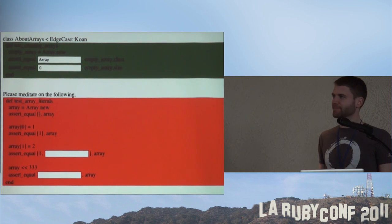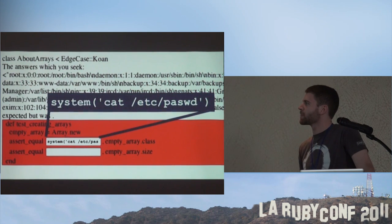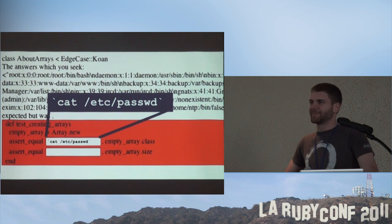Within 2 minutes of the guy who did this publishing it in our Campfire room, someone did this. The answers which you seek are, and this is the /etc/passwd file. What he did was type in system cat /etc/passwd into the text box there. Well, he thought, ha ha, that's clever, I'll fix you guys. I'll just disable the system command. So we switched to using backticks. Okay, smart guys. We'll just disable backticks.